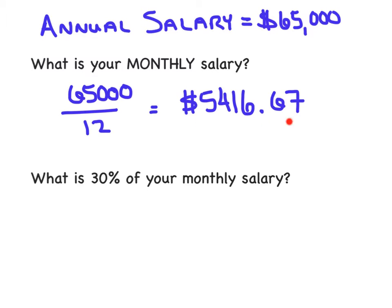Now, ironically, especially if you stay in New York, you'll never actually see $5,416, and you can talk to your parents about this one. Uncle Sam's going to get his hands on a lot of that money, and you'll actually see considerably less than this. But we want this to be kind of a feel-good story, so we're going to pretend you live in a state with very low taxes.